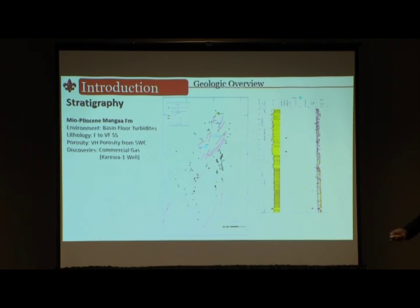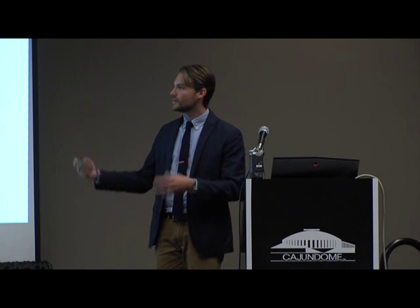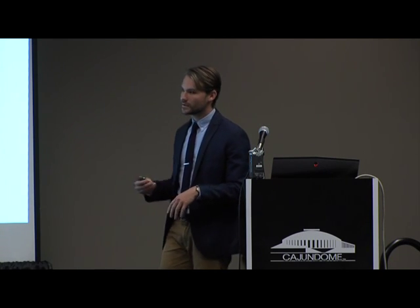Stratigraphy of our area: what's important is that the reservoir of interest is the Miocene Manga Formation. This is a series of basin floor turbidites, and turbidites are just massive deposits of sand, in our case. The lithology is very fine to fine sandstones, a bit of our Cossack sandstone, so this isn't purely quartz. This is a series of feldspars and quartz, which is important to note for diagenesis.